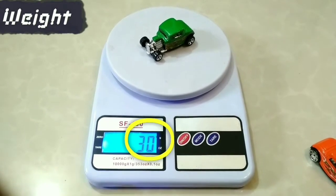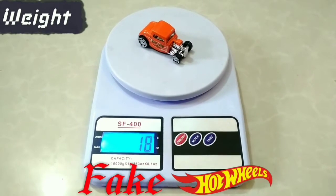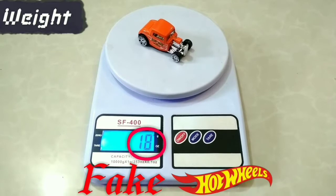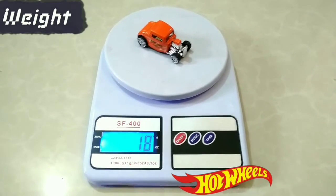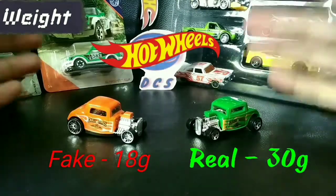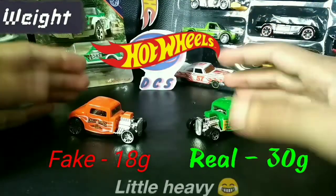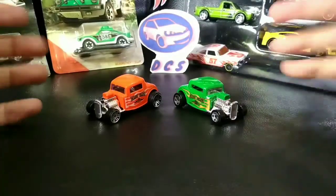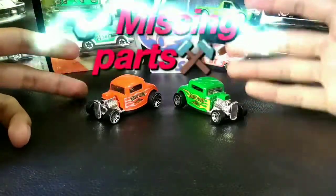As we move on to the next one, that is the fake Hot Wheels, you got the weight here, it's just 18 grams. So that's the weight difference between these two cars, guys. That's the fake Hot Wheel, which is 18 grams, and the real one, which is actually 30. That's a lot heavier. So now moving on, we've got a clear look at the weight of both of these cars right here. Now let's talk about its missing parts.